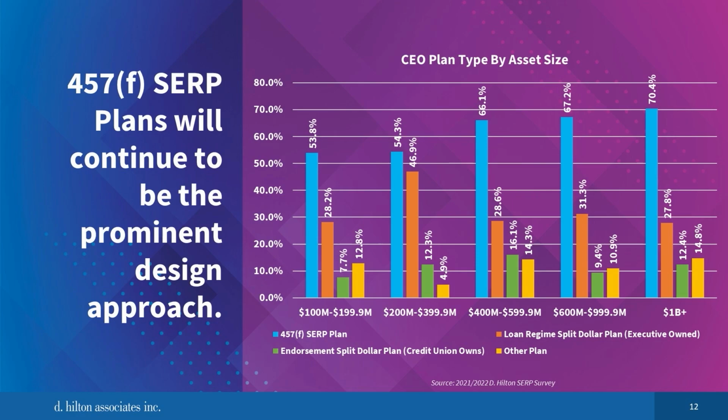But if the credit union, if the executive's value is greater than what that collateral assignment is promising based upon insurance performance, then the retention piece goes down. So the 457(f) approach is still the predominant design approach that we see from our SERP survey, from our design approach, and from what the candidates tell us.